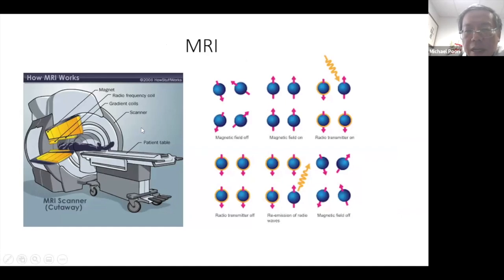This is an MRI machine on the left, and inside you have a very powerful magnet. You should never walk into an MRI room with a metal object, because that metal object will fly out of your body and can hit the machine or anything in its way to where the magnet is, and can hurt someone.